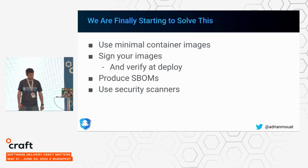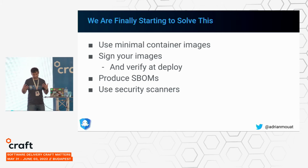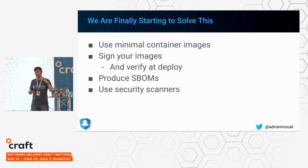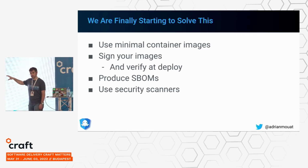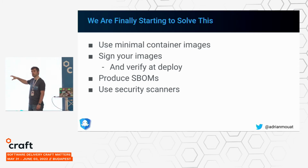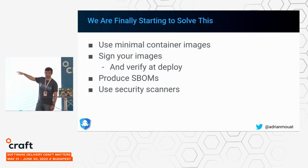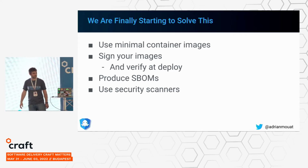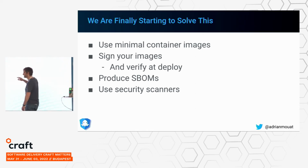We have SBOMs, or Software Bill of Materials, which detail all the stuff inside a container, for example, all the different packages and their versions, and that can be really useful for auditing purposes. At the moment, I might controversially claim it's not hugely useful, and it will become more and more useful with time as we get more tooling around software bills of materials. It's still quite a nascent thing. One thing I really think people should be doing is using security scanners.